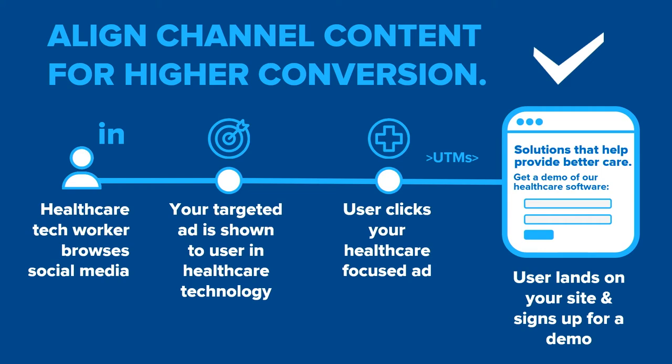That is much more compelling, much more aligned with my content. And this is something we have seen creating more engagement on the website. They may start to explore the site further, and they may also go ahead and exchange that valuable personal data to sign up for that demo.